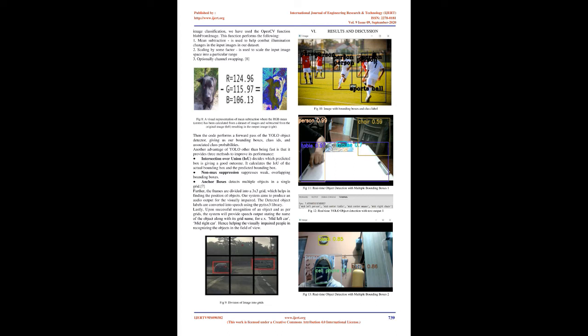correct predictions from deep neural networks such as YOLO, you first need to pre-process your data. In the context of deep learning, feature extraction, and image classification, we have used the OpenCV function blobFromImage. This function performs the following. 1. Mean subtraction is used to help combat illumination changes in the input images in our dataset. 2. Scaling by some factor is used to scale the input image space into a particular range. 3. Optionally channel swapping.